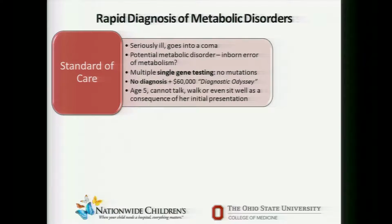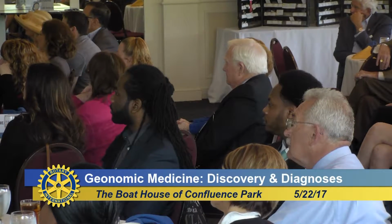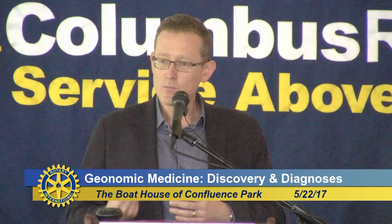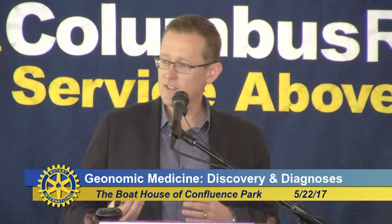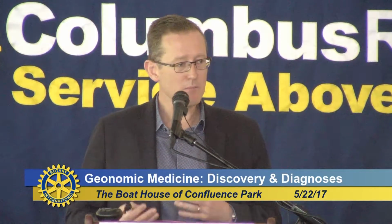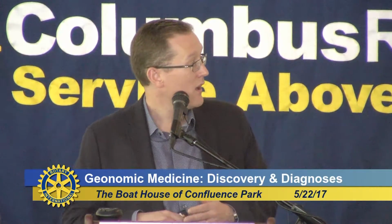This was a family that came to Children's just over 5 years ago. Their newborn daughter was critically ill, and shortly after arrival went into a coma in our emergency department. They were able to treat her and stabilize her, but her blood pH was dangerously low, and as a result of that initial presentation, she suffered severe damage to her central nervous system, and at the age of 5 is unable to walk, talk, or even sit well.